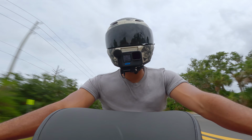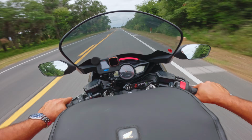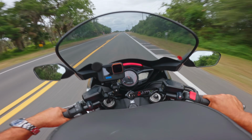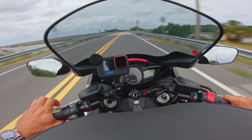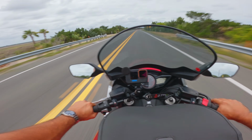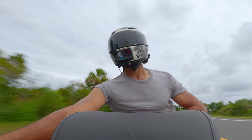Yeah, this bike is freaking raw and aggressive. I mean, look at this. 4,500, third gear, pin it. Oh, that is incredible. And then you can do this.